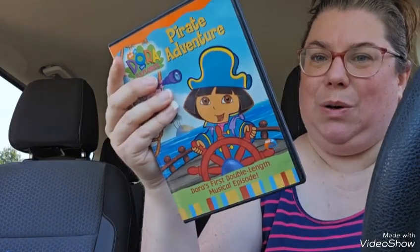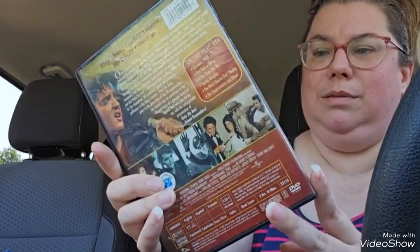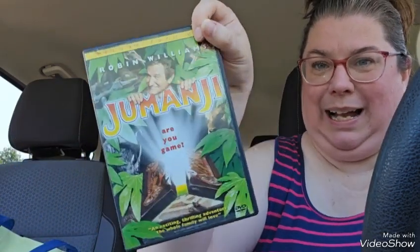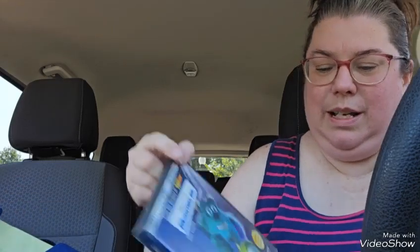That is mine. And we have another Dora. And Elvis, his friend remembers. Alright. Anybody who is an Elvis fan. Tom and Jerry, Paws for a Holiday. Cute. Get it? Paws. Oh my goodness. This is a keeper. I think we have that one. I'm pretty sure. Jumanji, which we have. The original. Another Dora. Monsters, Inc. Classic. Love it. I already have it, though, so we'll be selling that one. I have it both on DVD and VHS. Another Dora. Probably put all the Doras together.